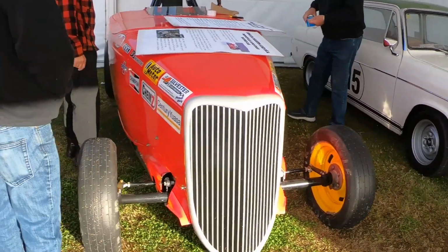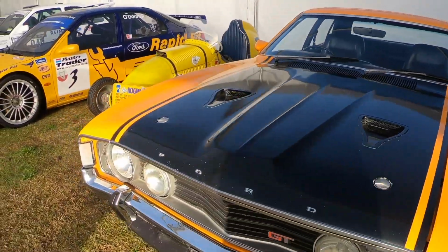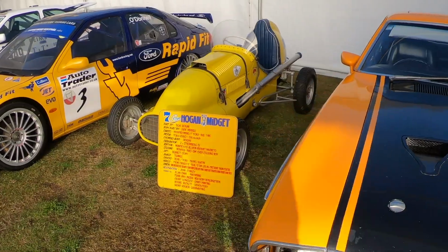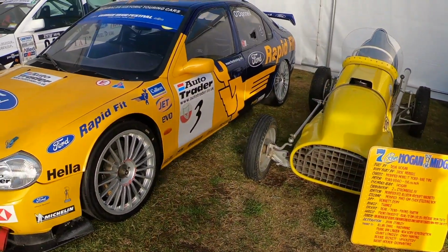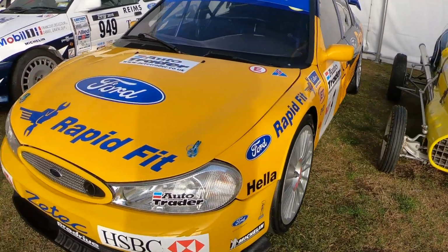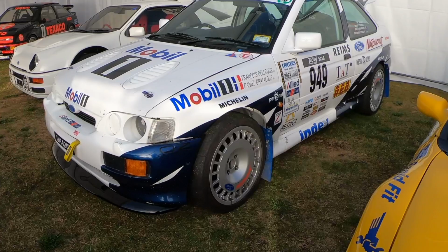Pretty tidy Engware. Not many of them left. Same with the GT Falcon. The Rapid Fit Mondeo. Wasn't being used this weekend, it was having the engine done on it, all parked up.